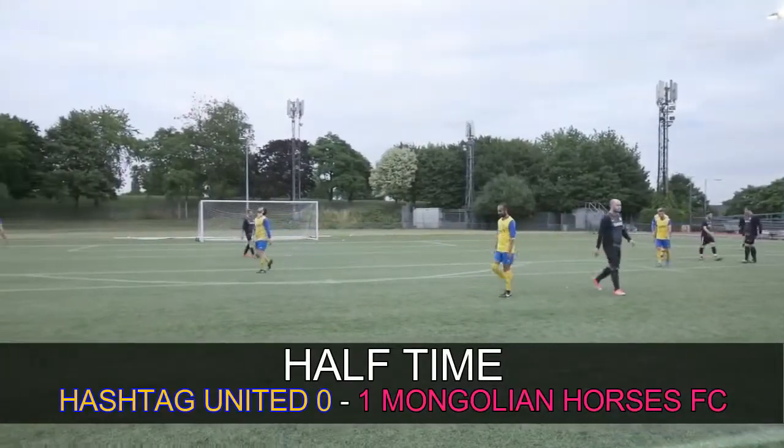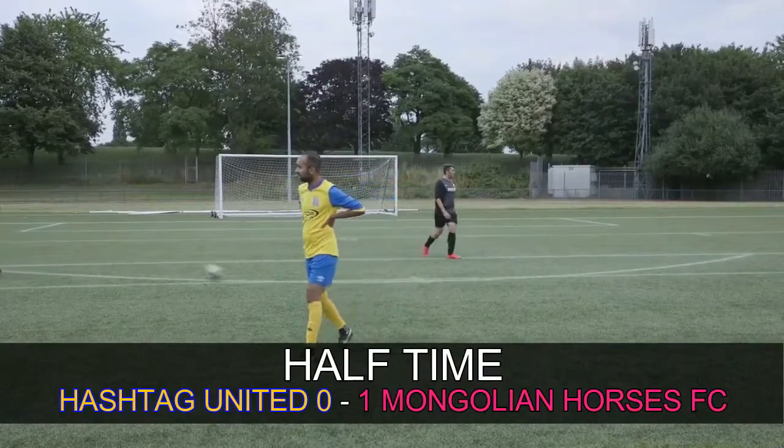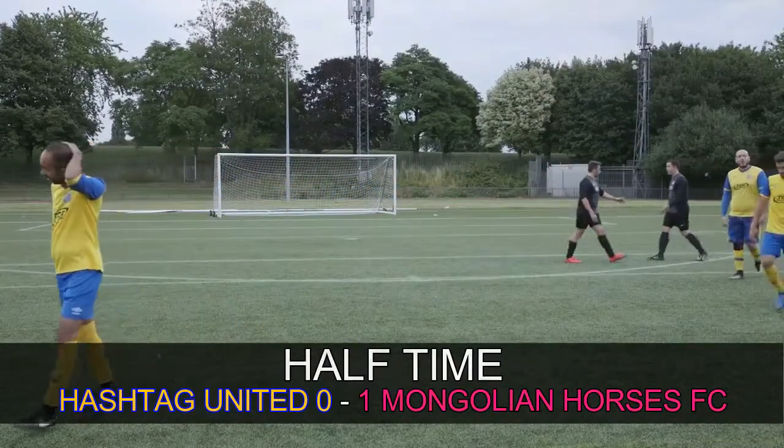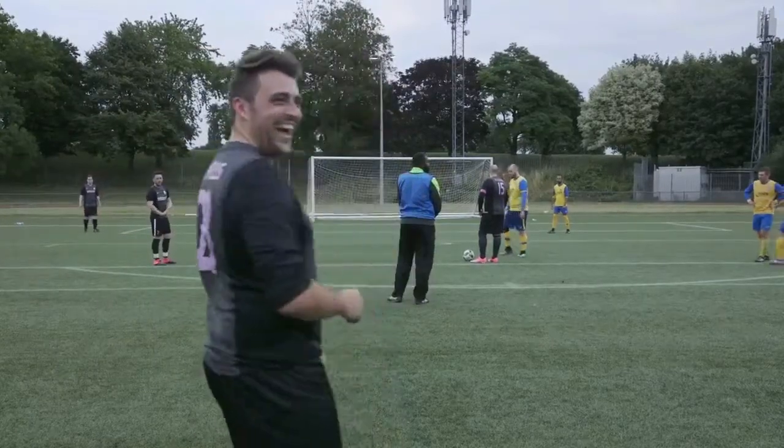So a game where so far I think it's fair to say we've definitely had the better of the chances in the first half, but Hashtag of course always looking dangerous on the breakaway, and that is what it is in this game so far, a very counter-attacking game.